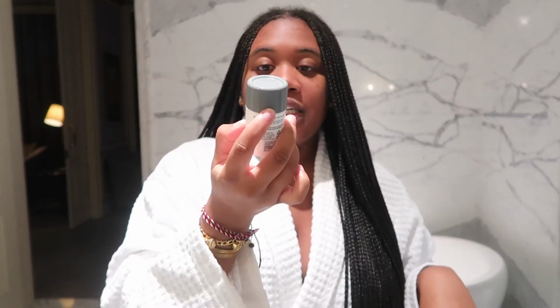And it is the Dermalogica Daily Microfoliant. Even though it says daily, I don't use this daily. But yeah, I love this stuff.